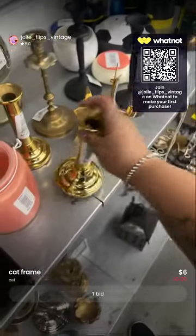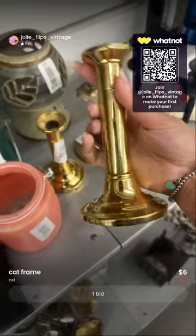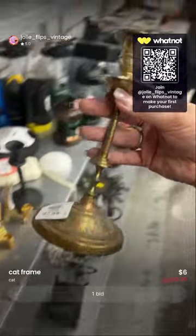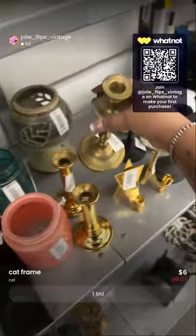Baldwin. I've sold Baldwin candle holders before. They're not worth a whole lot, but they are nice. This one is very yellow. Too yellow for my taste, but if you like them. This one is ornate, $7.99. Likely made in India. If you like any of these, I can run them.